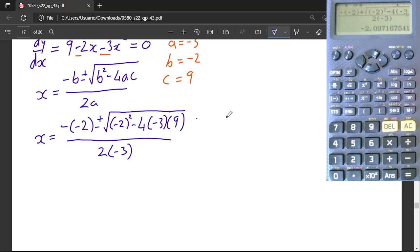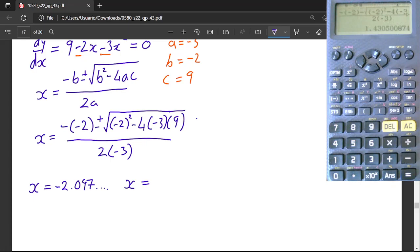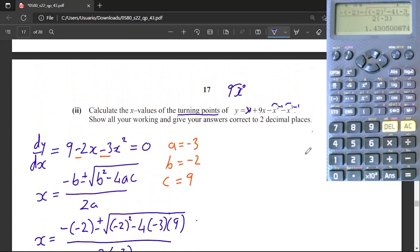And there we go. Remember, I've shown you the answers before, and that's what we wanted. Minus 2.097, etc. To find the other x value, use our arrows and change the plus to a minus. And that gives us 1.4305. Okay. They say show all your answers correct to two decimal places.